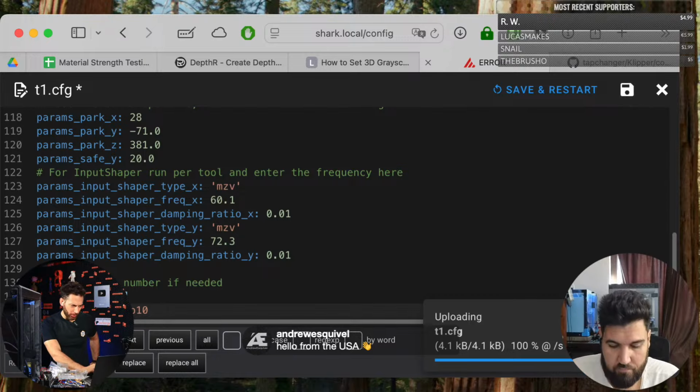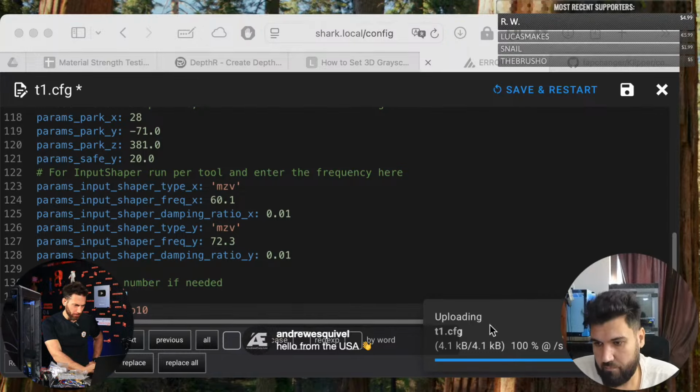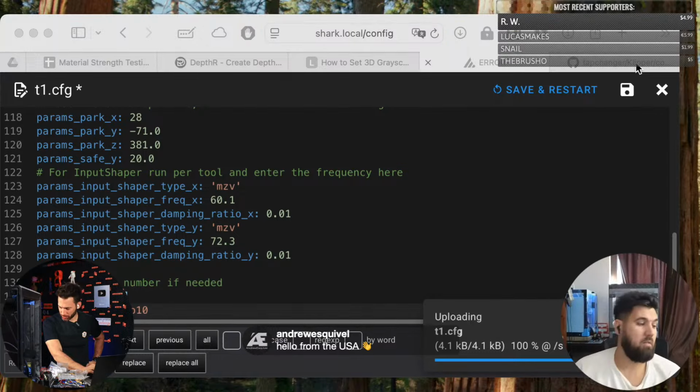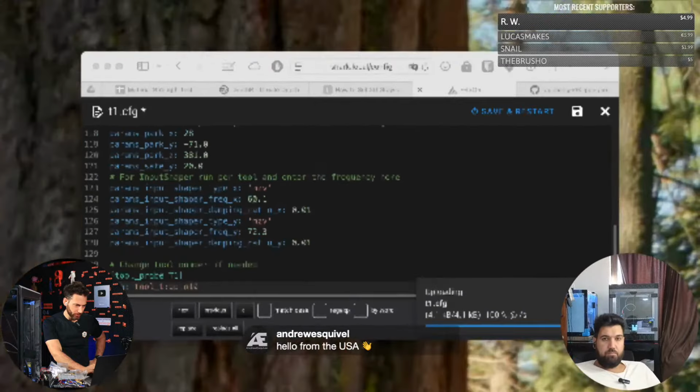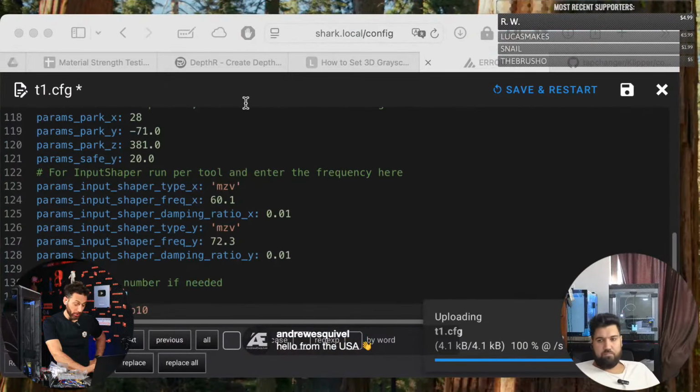Do I need a pull-up on the probe pin? I don't think so. Anyway, we don't have a probe installed, so it ain't gonna matter. The tap, it will be the probe. Yeah. Oh yeah, that's true.